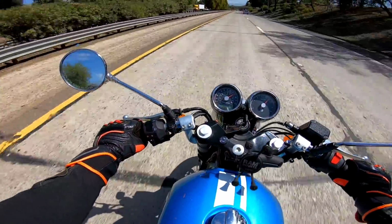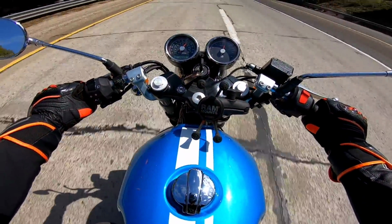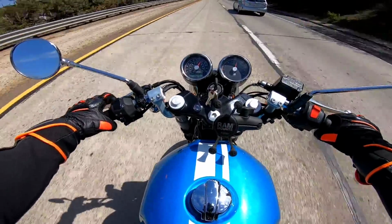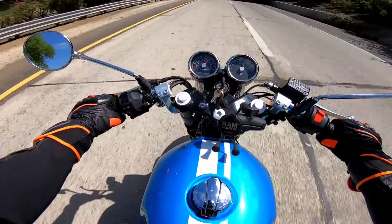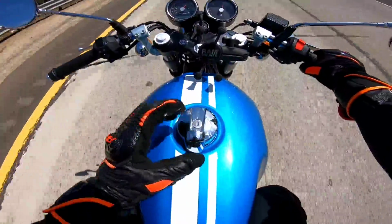Like it needs a stabilizer, but I think it's just how the bike's set up. Really clean. I wonder how this would match up against the 400, the Ninja. Probably pretty good. They're both parallel twins. Oh, that's cool. The gas key, how it flips up.